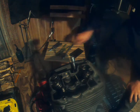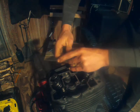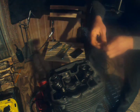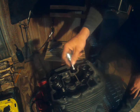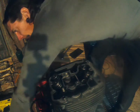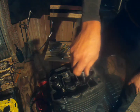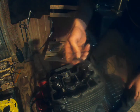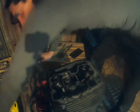Now the one down in the pit is a little harder to get to, so I just leave that one, and then once I get the head off, I tilt it to the side and just let it slide out into my hand, hopefully, if it stays in place. Now that one actually came off with the nut. Sometimes you get lucky and that happens. Did not get lucky with that one.